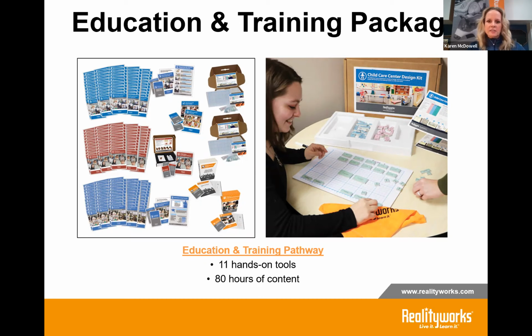So with this kit, students learn about career exploration, teaching pedagogy, methodologies, classroom management, lesson planning, and more. So here's a picture on the right. That's one of our favorites, the Child Care Center Design Kit. And that covers child care career exploration and guidelines and best practices for classroom design.